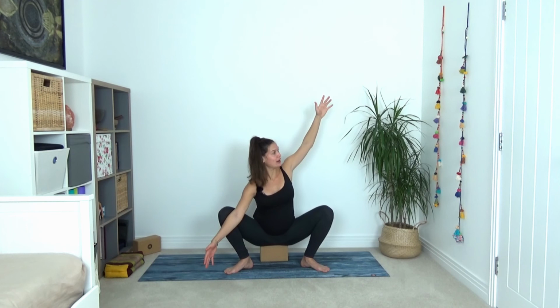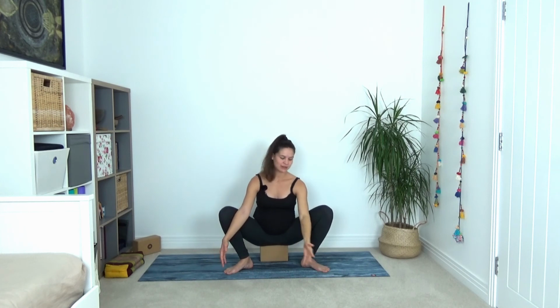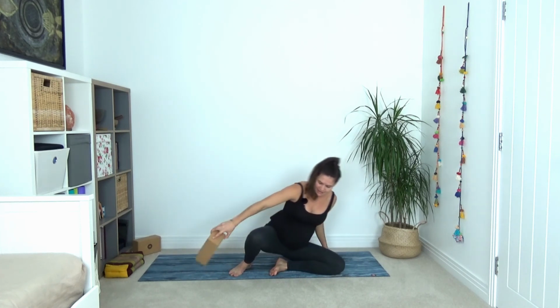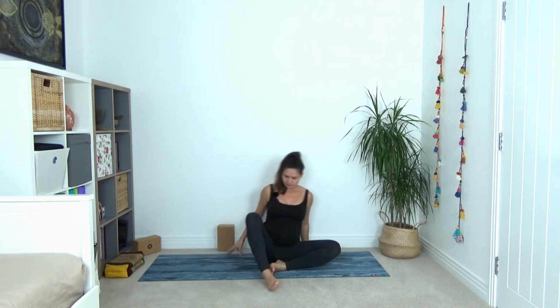Draw your left hand down and raise your right arm back up. Inhale to reach. Exhale to release. Right hand comes down, left arm up and overhead. Inhale, inhale. And then exhale, slowly coming back to center. Beautiful work, and it's time to lower down onto the mat again.